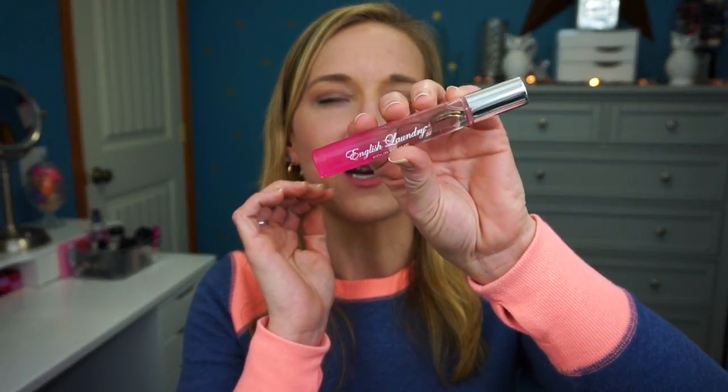The next item I got in here is something from English Laundry. This is the English Laundry perfume. I have no idea. It is a little perfume here, and it's the rollerball style. So here's what the actual bottle looks like. It's like an ombre effect. I really like the bottle itself.